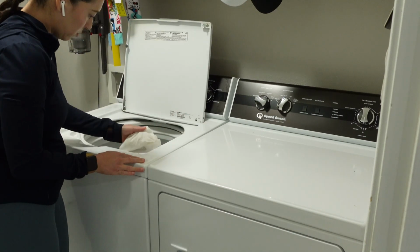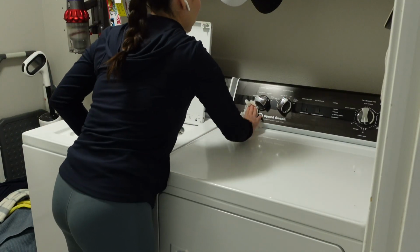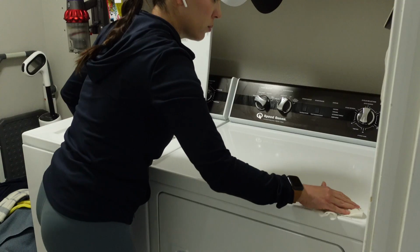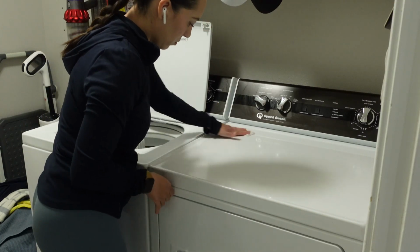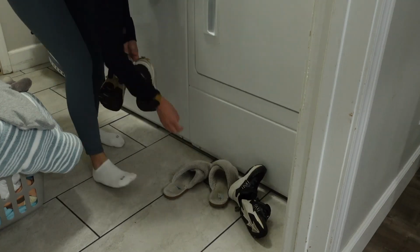Getting into the cleaning, first things first, I'm going to get started with the laundry. I have a hard time keeping up with laundry. This room always gets messy because it is our entrance from the garage. So I'm going to be picking it up just a little bit because I don't have a lot of time. Mind you, this is a power hour cleaning.